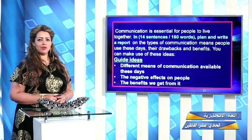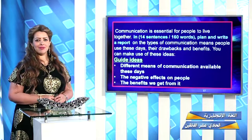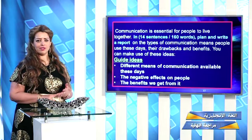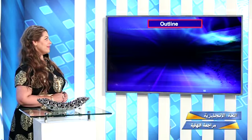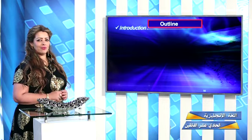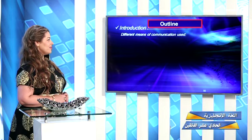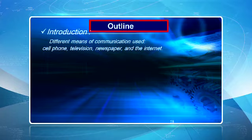When you write down your outline, make sure you have these points. You have the introduction, you have the body, and the conclusion. Let's go over the outline together. Introduction, introduction introduces your topic, right? So what would we say over here? We can say different means of communication used, cell phone, television, newspaper, and the internet.